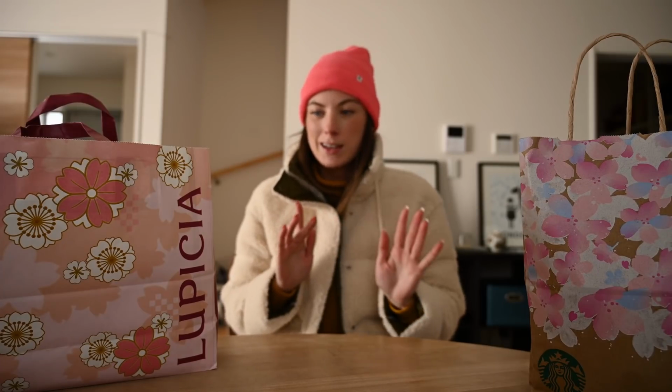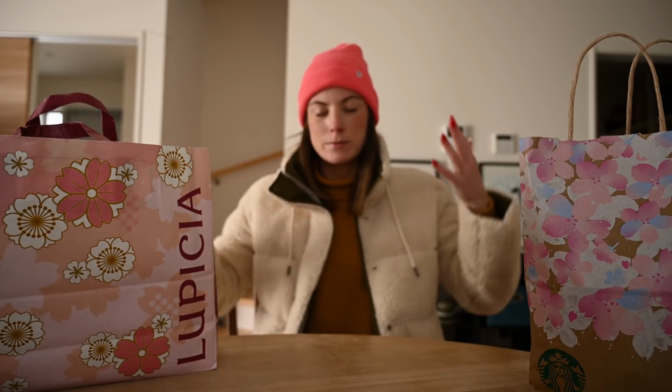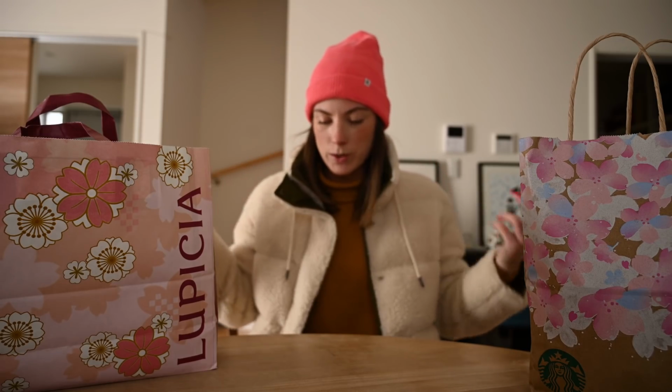It is the next day and I'm wearing all of this because it's quite cold in Japanese houses. There's no insulation. Anyway, yes, it's cold. So I'm gonna show you guys what I got from Lupicia and what I got from Starbucks. Yesterday I spent around 160 US dollars on tea and souvenirs from Starbucks Japan.